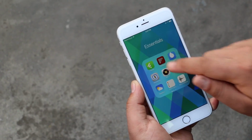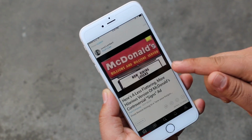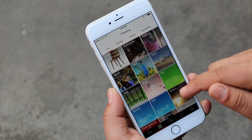The first one here is Flipboard. This is an amazing news app with a very interactive UI that lets you follow the topics that you are interested in, like technology, design, photography, sports, and even social media like Facebook and Twitter.